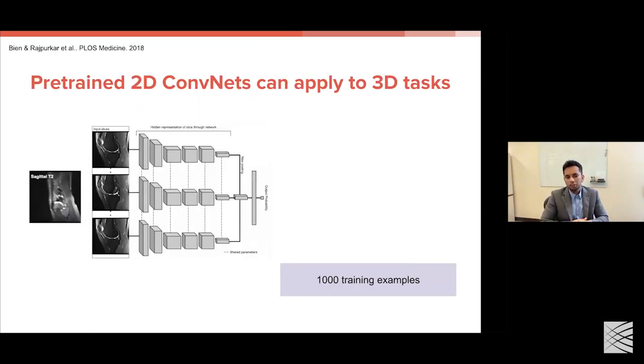Of course, medical image interpretation is not just about 2D tasks. A lot of modalities are 3D. And one of the nice things has been that pre-trained 2D convolutional neural networks have applied well to 3D tasks. Here in this study, we had just 1,000 training examples of knee MRIs.